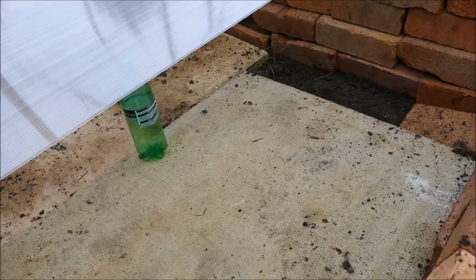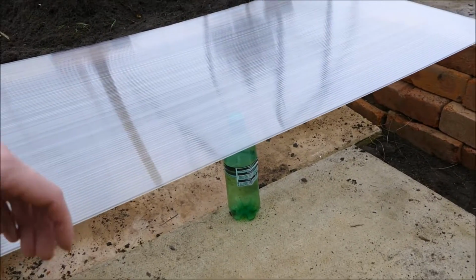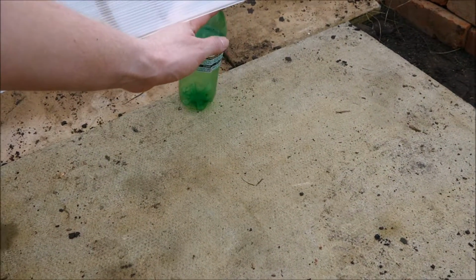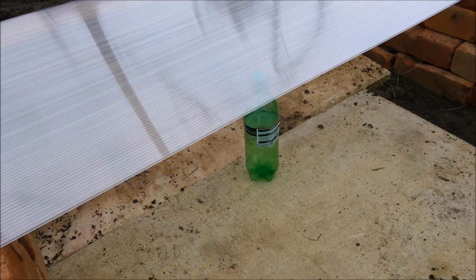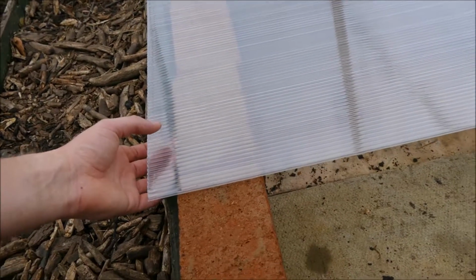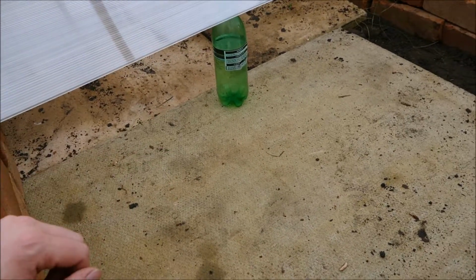If I'm finding it's too stagnant, I may even prop this up a bit higher. At the moment I've got a water bottle under here, so it doesn't sag too much and doesn't puddle. I'll also fill this water bottle with water, as that'll be an extra thermal store for the system. If I'm finding that it's too leaky and losing too much heat, what I might do is put a bit of padding under where the gaps are, possibly some polythene flaps just to seal it off, but as I say, I'll see how it does.